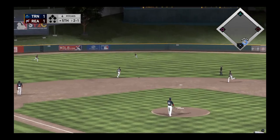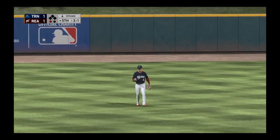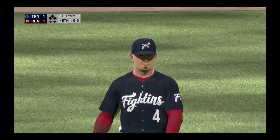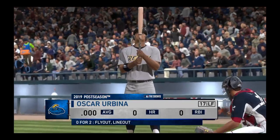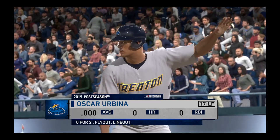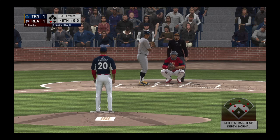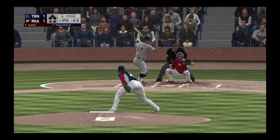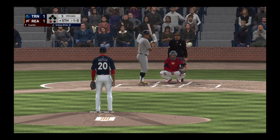High fly ball out to straightaway center. Moving under it, Beard. And that's the first out of the inning. Now batting. Ready for another chance? Oscar Urbina. Third trip to the plate for him here tonight. 0 for 2 at this point. First pitch of the at-bat. This one's outside, quite a bit off the plate that time.